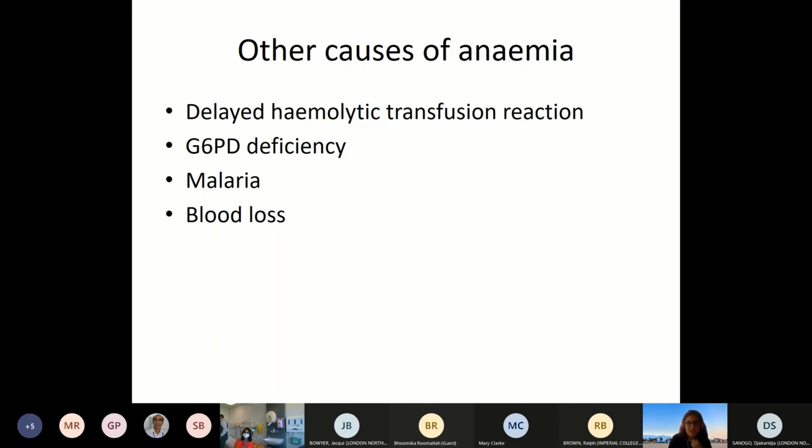G6PD deficiency is very common in the Afro-Caribbean and Asian communities, so that also may be a cause, but that has a very classical blood film picture. Malaria, and don't forget other things like blood loss. So it won't always be related to sickle. It may be something else.